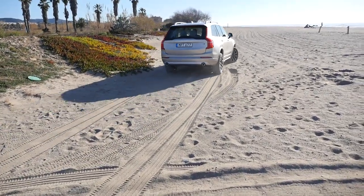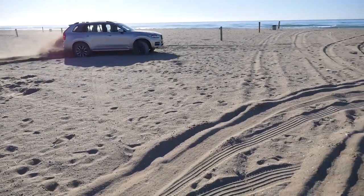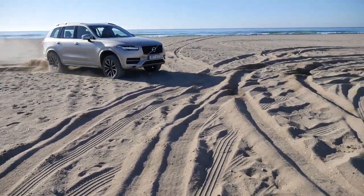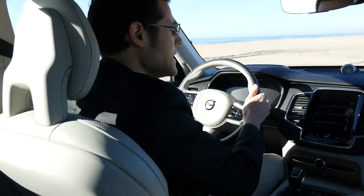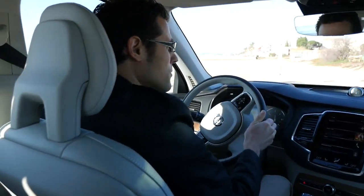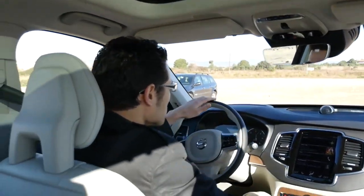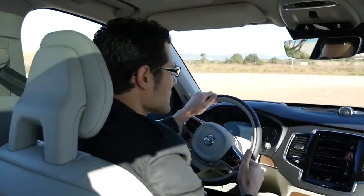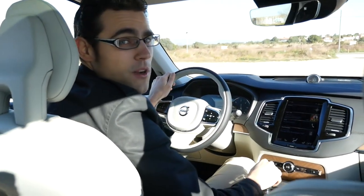And of course, the all-new Volvo XC90 is also fully off-road capable. The all-wheel drive also does not have any problems with sand, even if we got some deep sand ruts here now. You're feeling it. The all-wheel drive is working. Don't put the throttle too much down if we want to accelerate out very fast, even if you shouldn't do that off-road, just for testing here now. It also works pretty fine.